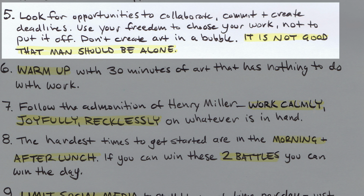Number 5, look for opportunities to collaborate, commit, and create deadlines. Use your freedom to choose the work you do, not to put off completing work. Make your work part of something bigger than yourself. Don't create art in a bubble.